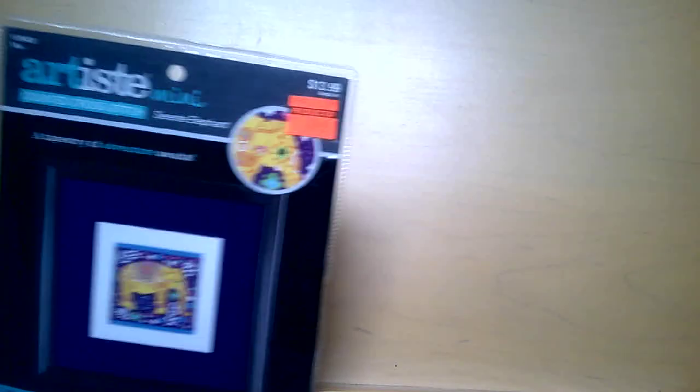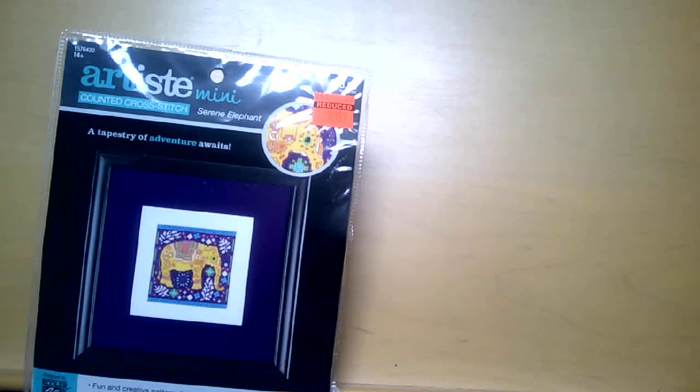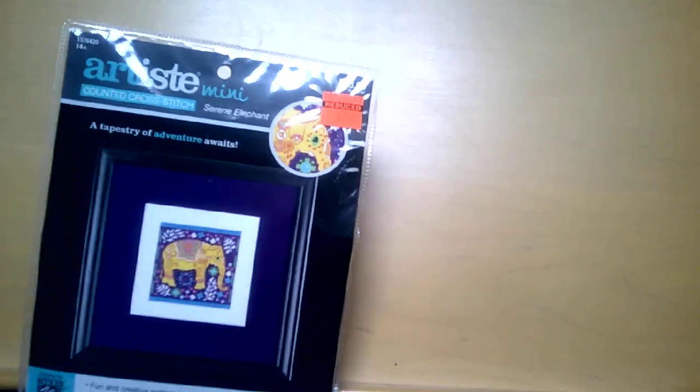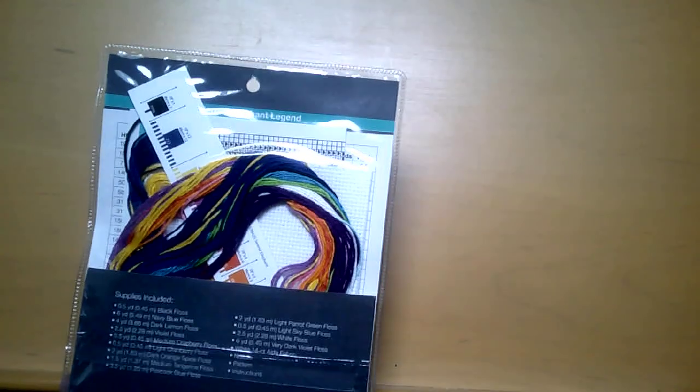Okay, the rest of this box is happily free of Southwest Designs, I believe. Here is an Artiste Mini called Serene Elephant. I showed another Design Works kit called Elephant Trio that I absolutely loved, and until I got it I kept reassuring myself, well, at least I have this one, because it is very similar in its design.